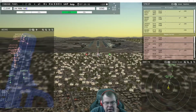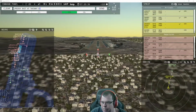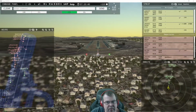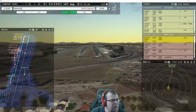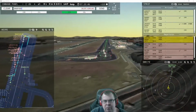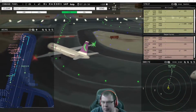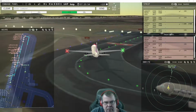Land Peru 2031, exit at taxiway Echo. Exit at taxiway Echo, Land Peru 2031. Aero Sky 5103, runway 21 right, line up and wait behind next landing aircraft. Runway 21 right line up and wait behind next landing aircraft, Aero Sky 5103.